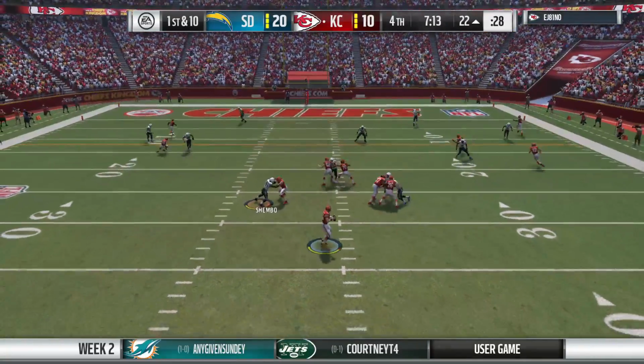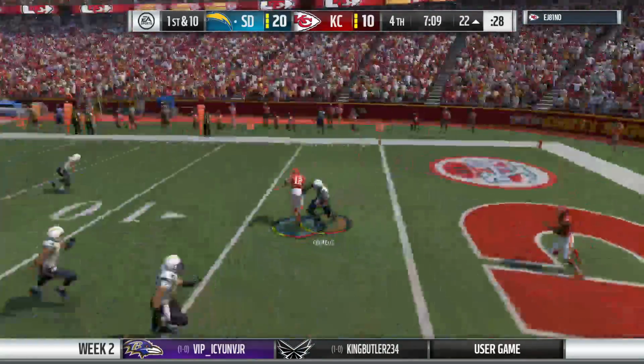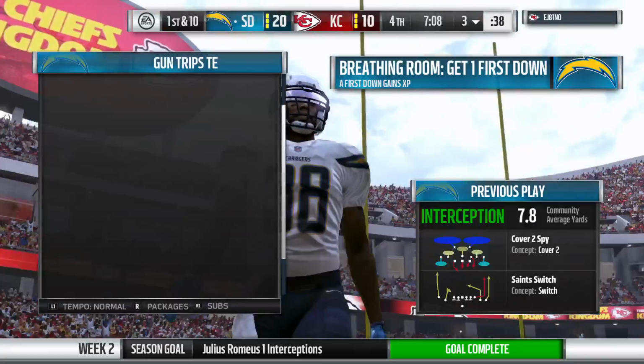They'll look to throw again. And he fires one that's intercepted. A great read, and it's picked off. And a big turnover there as his guys will get the football back.